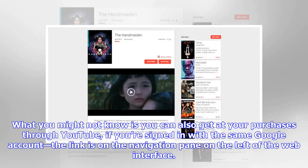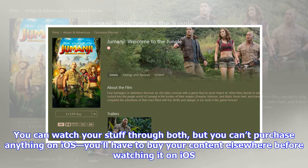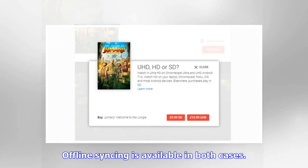What you might not know is you can also get at your purchases through YouTube, if you're signed in with the same Google account. The link is on the navigation pane on the left of the web interface. Outside of the browser, Google Play Movies. You can watch your stuff through both, but you can't purchase anything on iOS. You'll have to buy your content elsewhere before watching it on iOS. Offline syncing is available in both cases.